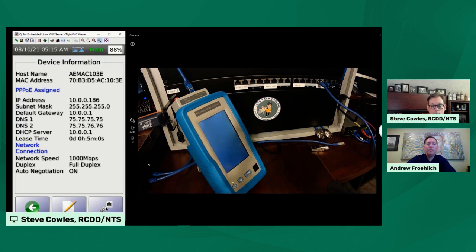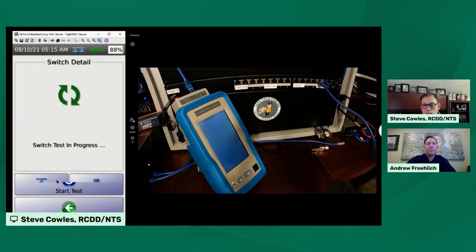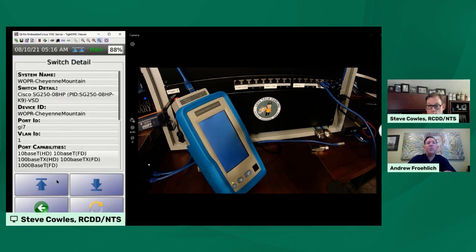Now, to go beyond that and look at where we're actually connected, I'm going to click this little icon in the lower right. This is for switch detail. In here, you can run a test and pull switch detail on either CDP, LLDP, or both. I'm going to leave mine set to both. It's going to bring back all the information about the switch. And obviously, we're talking about managed switches here. If you just have a local workgroup switch, it won't give you anything.